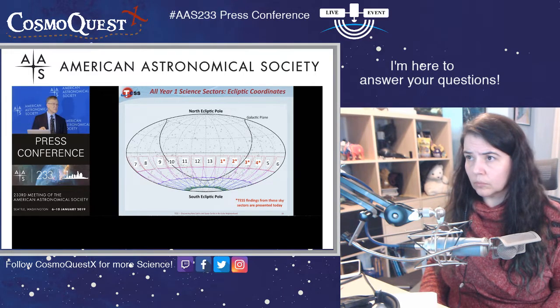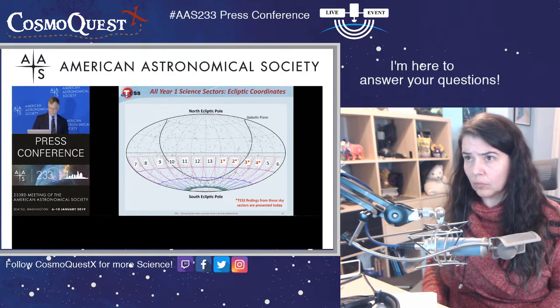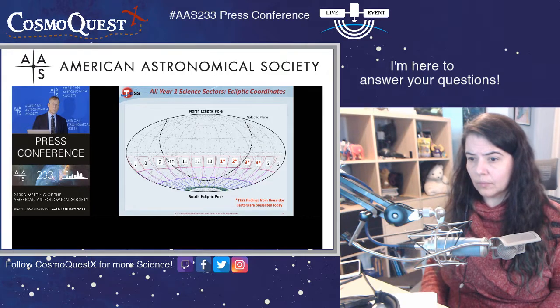The sectors in this display, which is in ecliptic coordinates, show where we started on July 25th with sector 1, 2, and 3, and 4. And each of those sectors is about a month in duration. And so all the results today are just from those first few bits of data that we got from TESS. So it represents about 1/12 of what we will ultimately end up with.